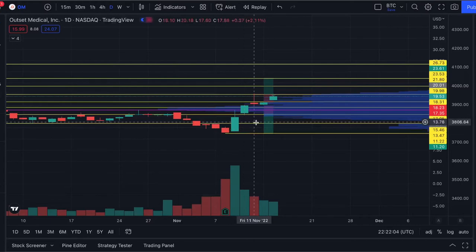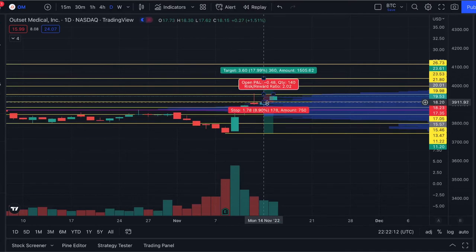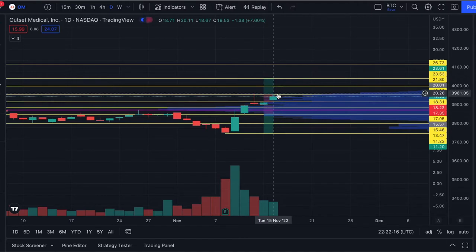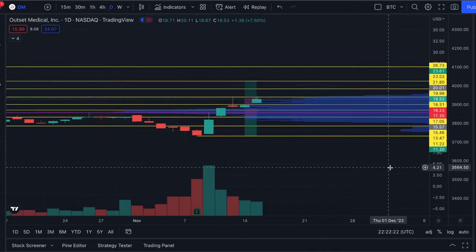And this is what it did on Monday. So it opened up, and remember that this reported earnings last Tuesday. So it was still bullish Monday and even today, Tuesday. And it did not break our entry. So this will have been a no trade as well.